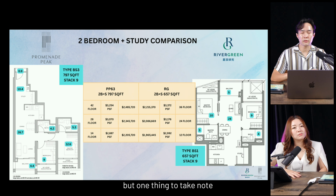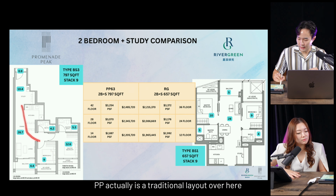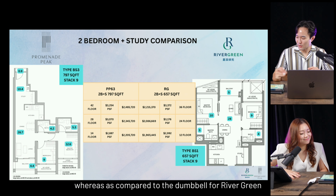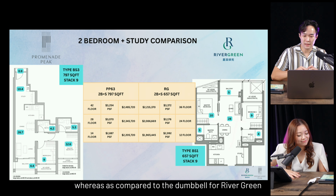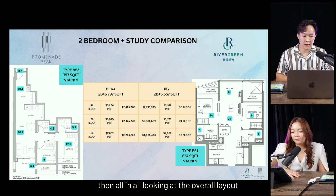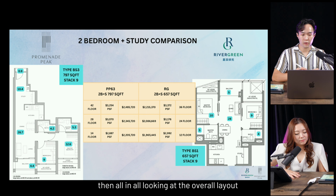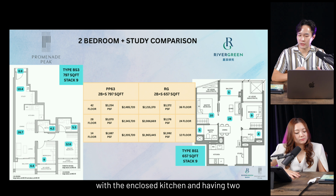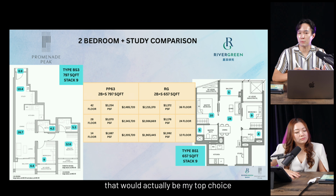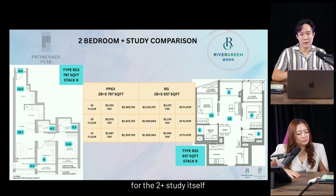But one thing to take note, PP actually is a traditional layout over here, typically most of the Singaporeans' favourite as well. Whereas as compared to the dumbbell for River Green, this actually gives them a bit more privacy itself. Then all in all, looking at the overall layout with the enclosed kitchen and having 2 ensuite bathrooms at River Green, that would actually be my top choice for the 2 plus study itself.